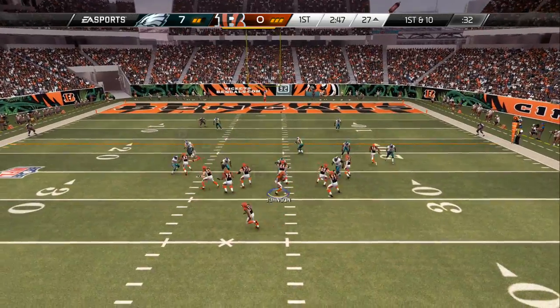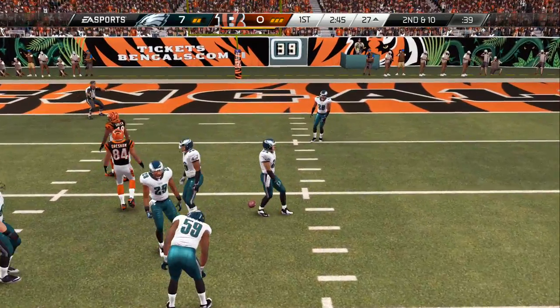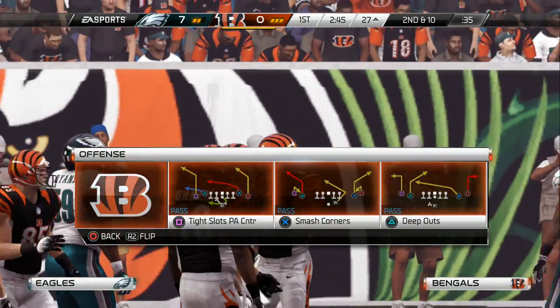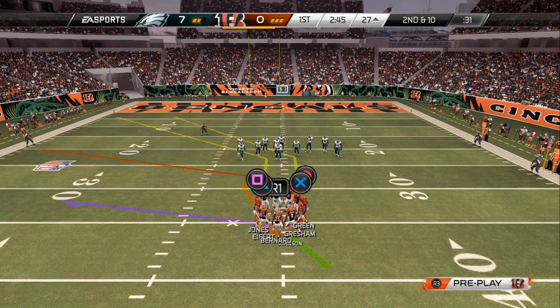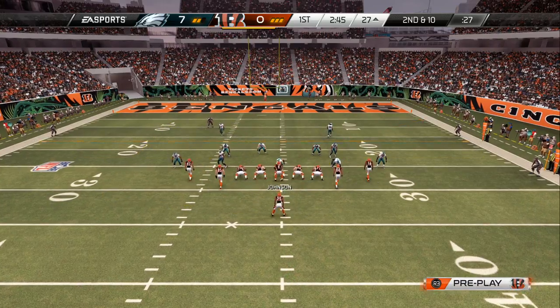They bring in the extra tight end. Right there, but it really should have been an interception. Lots of ways to attack cover two. There's no doubt about it. You can throw it underneath. You can pump fake the safeties, make one of them move, and still throw it deep down the field.